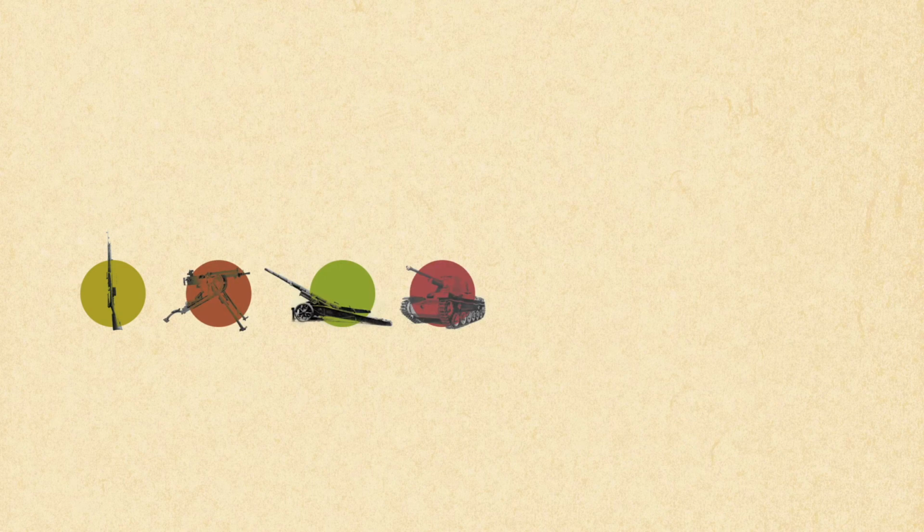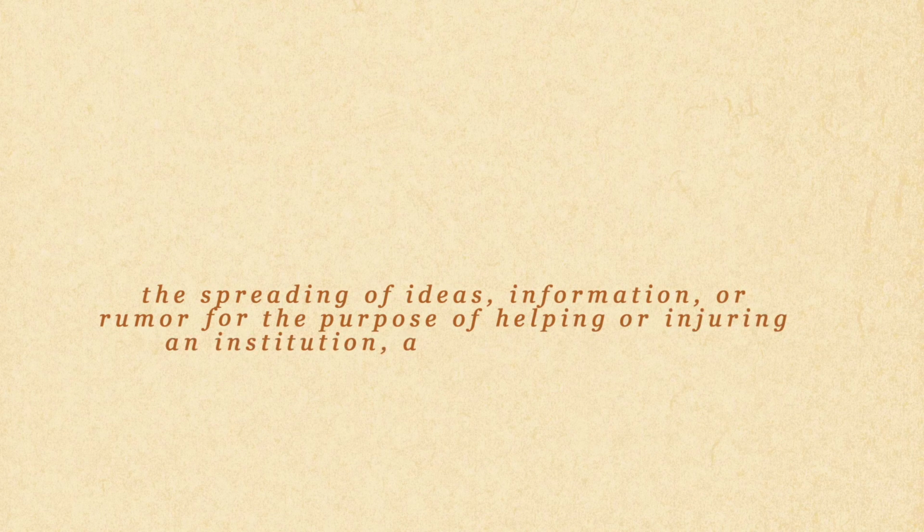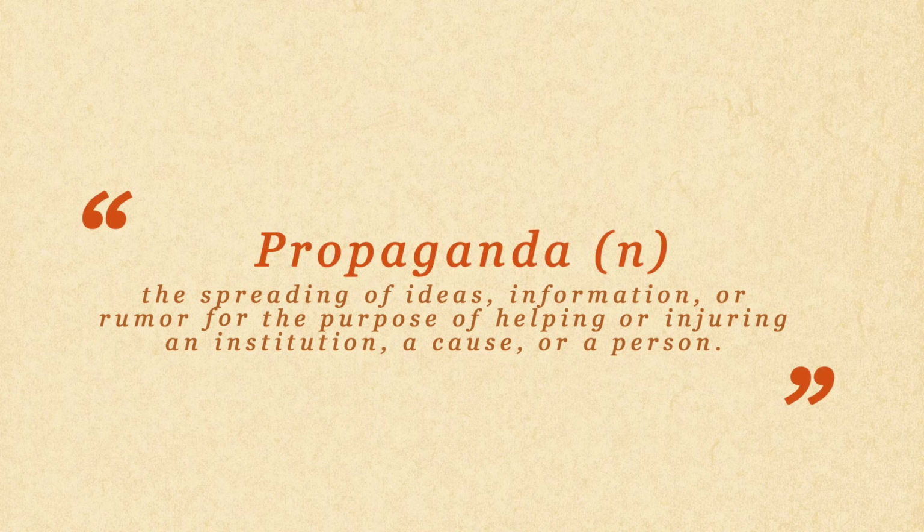Rifles, machine guns, artillery, and tanks were some of the deadliest weapons used during World War I. But these are not the weapons I'm going to talk about today. I'm going to focus on another weapon, a type of weapon that constitutes the spreading of ideas, information, or rumor for the purpose of helping or injuring an institution, a cause, or a person. If you haven't guessed it yet, it's propaganda.